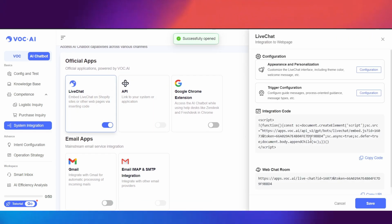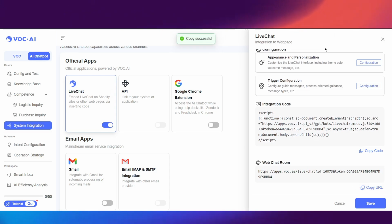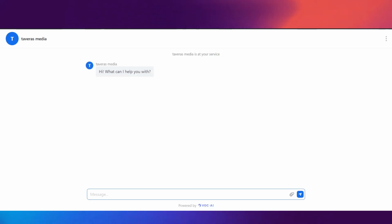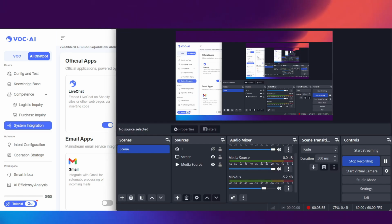Okay, boom, we have our web chat room. We can copy that. That's important. I'm pretty sure this is to integrate into the website, so you would embed this link into your website. Yep, what I say, Taveras Media. That's good, nice and easy. Let's go ahead. I want to make sure this is not lagging, guys. Yeah, it's not lagging, good.